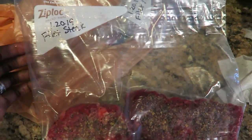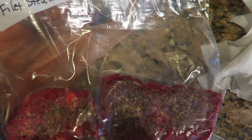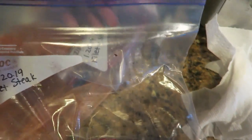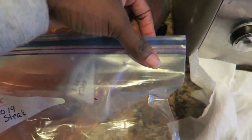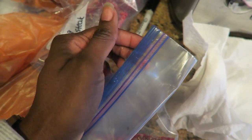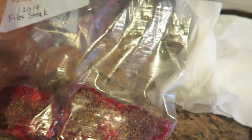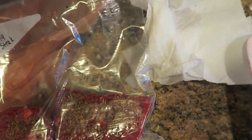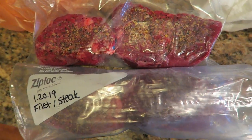1, 2, 3, 4. Yeah, I did my own DIY vacuum seal on this. What you do is you put your steaks or whatever meat in a Ziploc bag, close it all the way to about this much left, then submerge the whole thing in water except for this one little corner right here, and all the air will come out, and then you close it. Then I'm just drying the bag off, and now I'm going to put both of these in a bigger bag, and my steaks are all done.